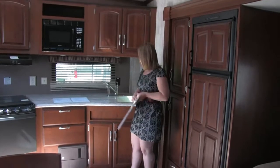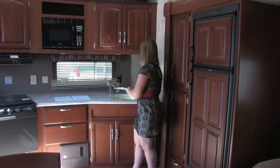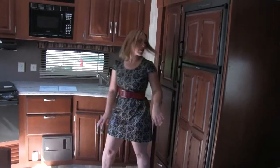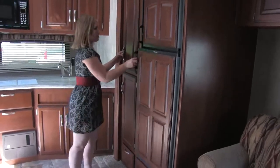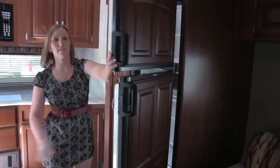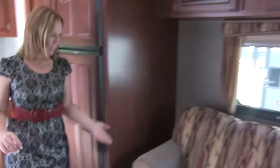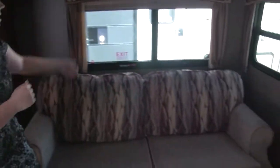Again, you have the sink, a two-sided sink with the covers, so you can use that as countertop space. More storage down below. As we come around, you have two more storage cabinets, as well as the refrigerator and freezer up on top. Keep going here. We have a nice couch that does fold out into a bed.